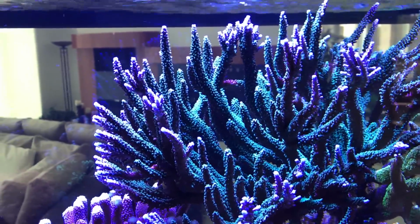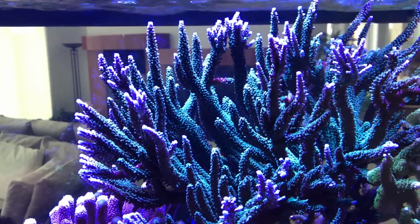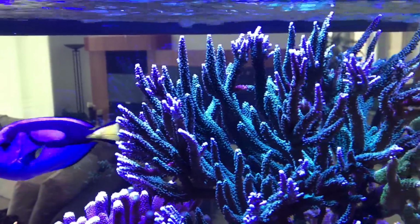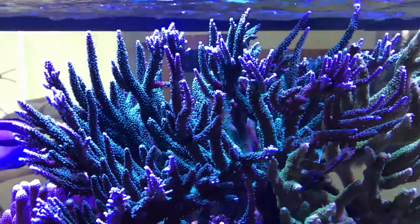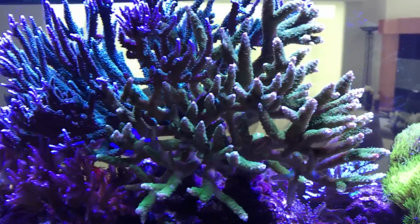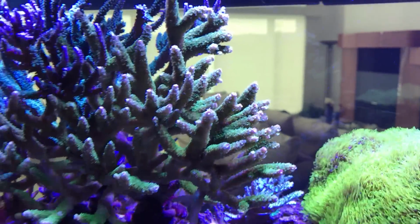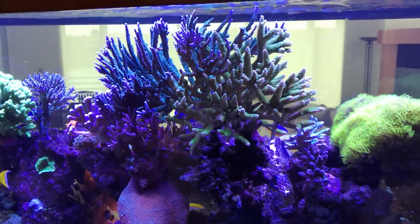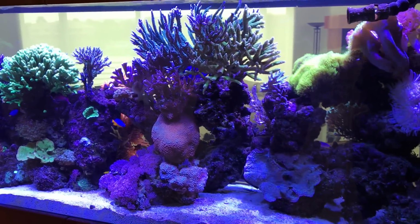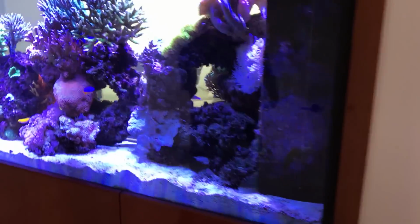What do you guys call it? Just a blue tip green? The teal giant stag. We've got it in almost every one of our tanks we do SPS in. You can't beat the blue color. It grows fast. Very cool. And then a little green stag on the edge. Yeah. Very cool. So when this is a little bit of a wall because you have both sides to the aquarium.